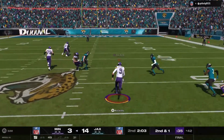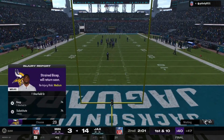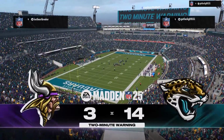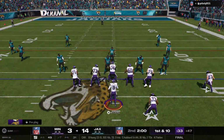Now here's a keeper on the zone read. Two minutes to go here till halftime.